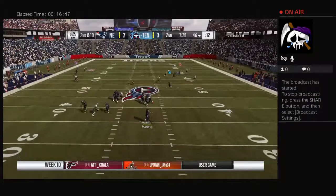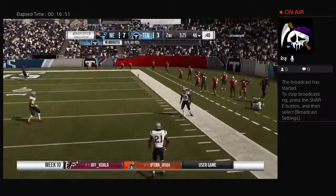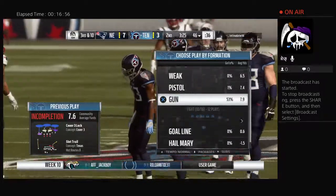Working out of the gun, Mariota going deep. Stay in bounds, please. A big play through the air on second down, couldn't connect. Now it's third down.